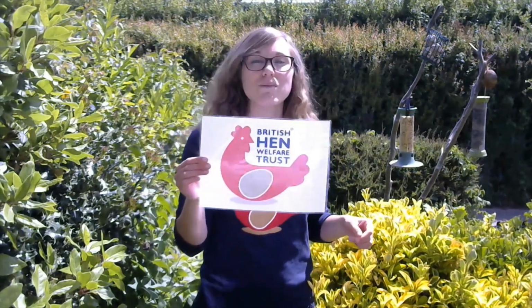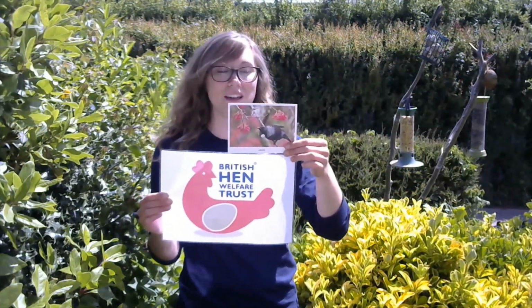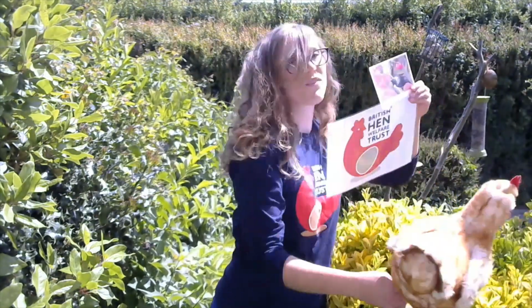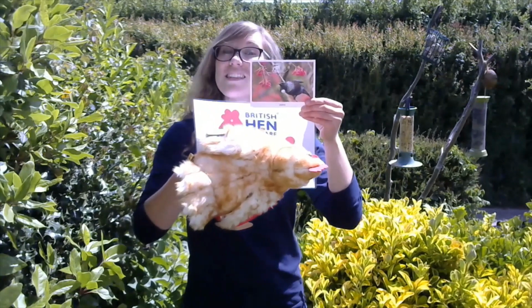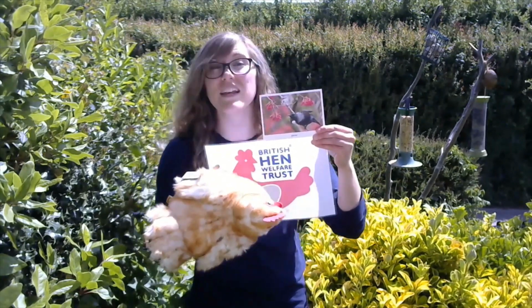Or another way is by using everyday objects in your home. So let's get that trusty A4 piece of paper back again. They've got this much space, and now in an enriched cage they have this much extra space, so about the size of your average postcard. If we get Hetty back, you can see it's still not a huge amount of space. She still really can't flap her wings, but it is an improvement.